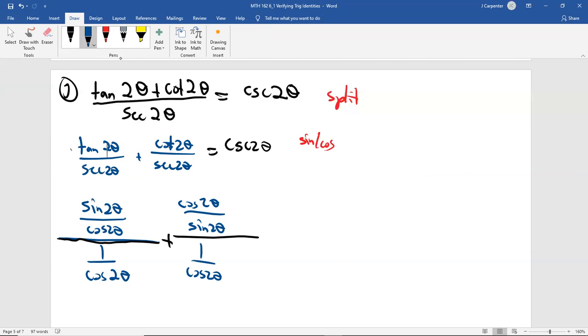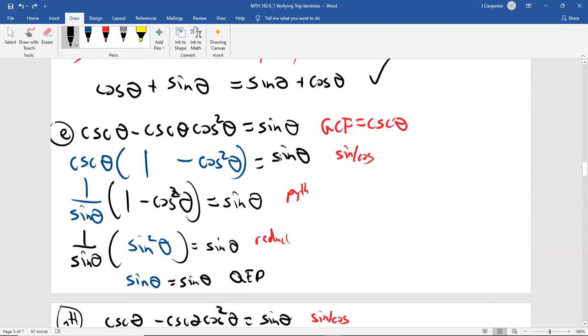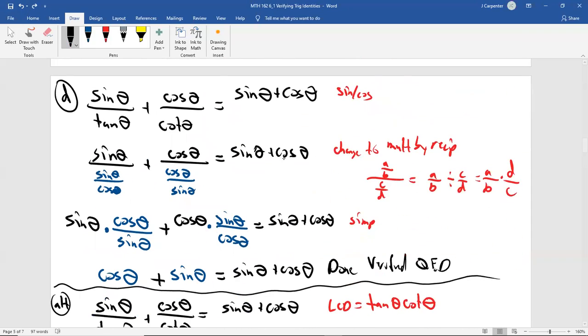And then we have that equal to cosecant of 2 theta. Now you see these fractions inside of other fractions, and maybe it makes your brain hurt a little bit, but when you have a fraction divided by a fraction, that's just multiplying by the reciprocal. I think I have that note written earlier, don't I? I don't want to write it again. Yes, I do.